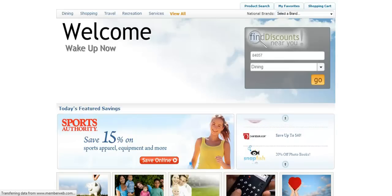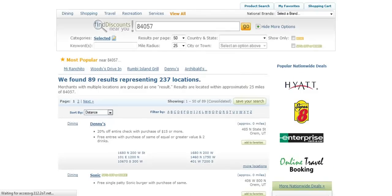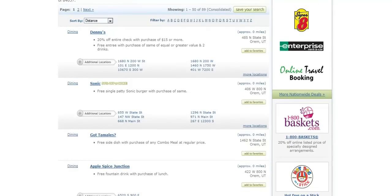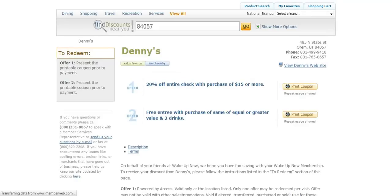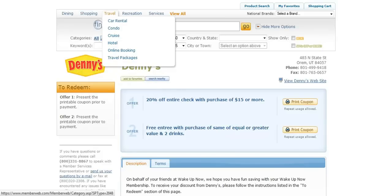What it's going to do is search within this network, and there's literally thousands and thousands of discounts from California to Maine, whether it's hotels, eating out, groceries or whatever, you're going to find through here. So here's Denny's. I like to eat at Denny's, so I can click on Denny's. I can get, according to this system, 20% off of my entire check with a purchase of $15 or more. I can either simply print the coupon, or I can even just show it right on my phone as well.